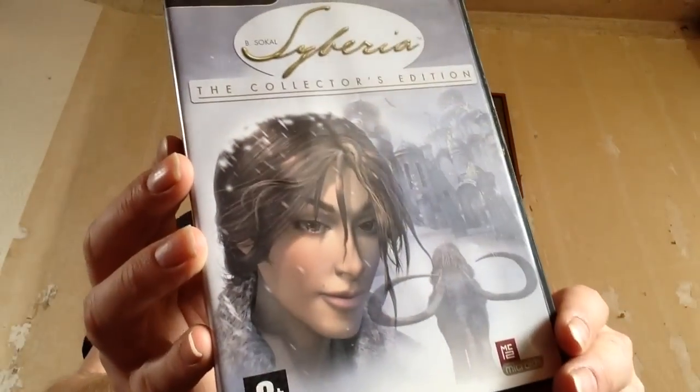For 20p, I picked up this sort of manga-style PC game. My phone had run out of battery at that point, so I couldn't look it up. It's not a great one. It's like £5 on Amazon. Nothing brilliant. And then from the same guy, I got the counter-terrorism one.